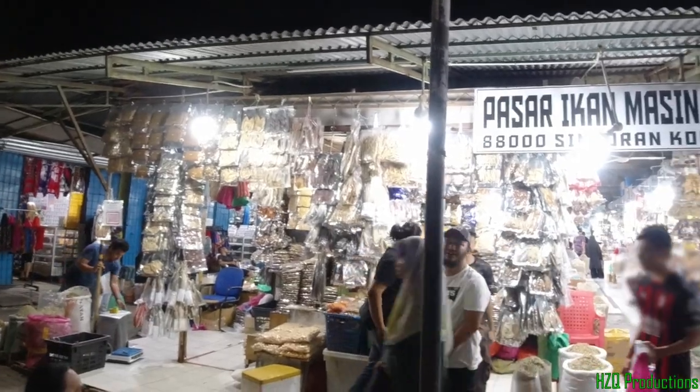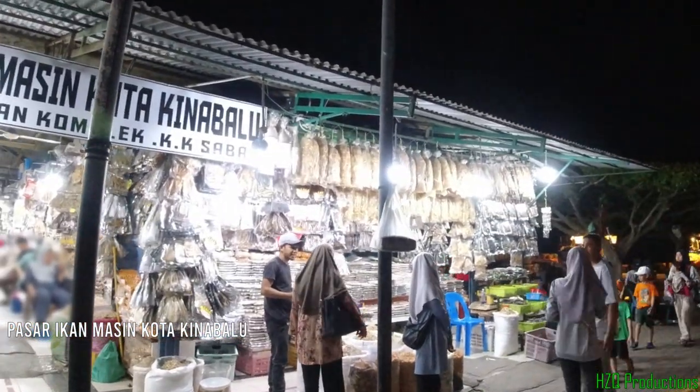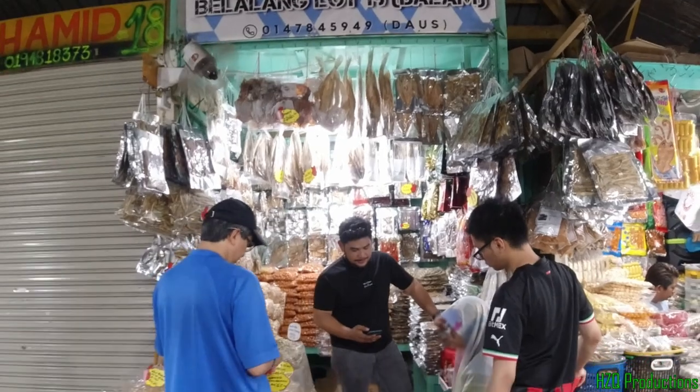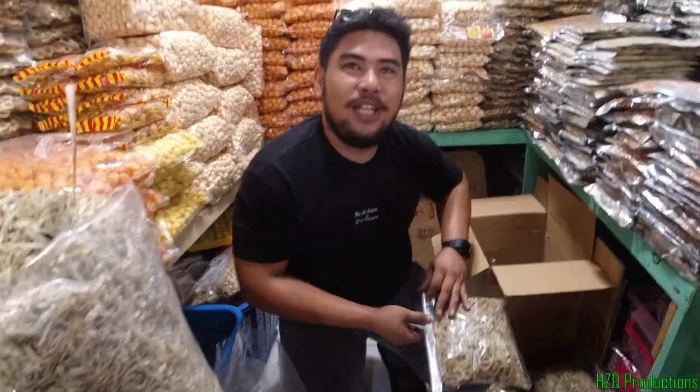With hunger satiated and thirst quenched, we decided to head to Pasar Ikan Masin in Kota Kinabalu. Like before, there are a number of lots to choose from. But for what I observed, there's a wide variation of dried seafood sold here. For our case, we went to lot 19 as one of my relatives happened to know its owner well. But let's also hear why you should come to this lot as well.